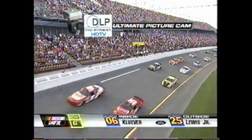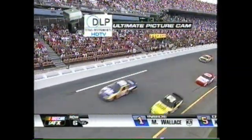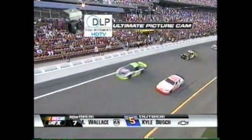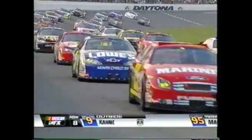Here's our DLP HDTV cable cam floating above the tri-oval area, pit road and the front straightaway here. You crank it up a little. I don't know if life can get any better on a Friday night.